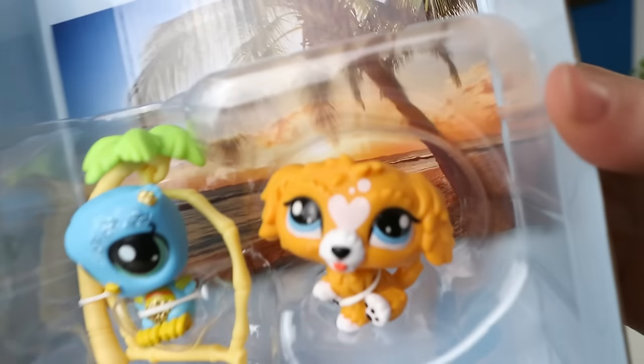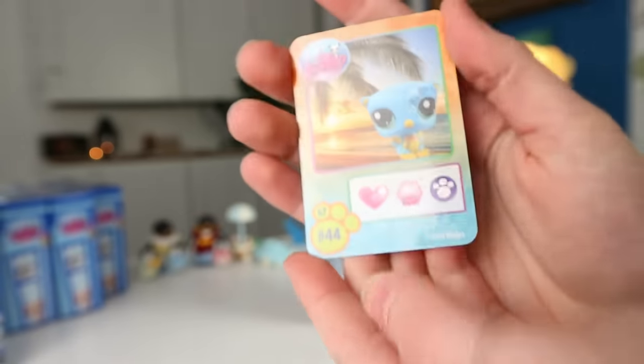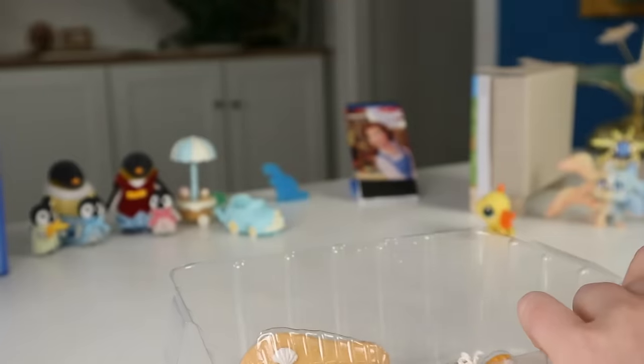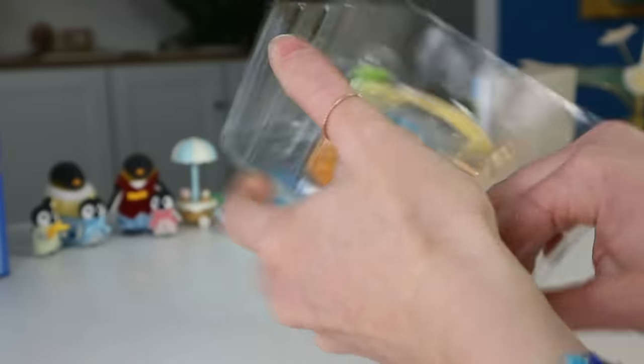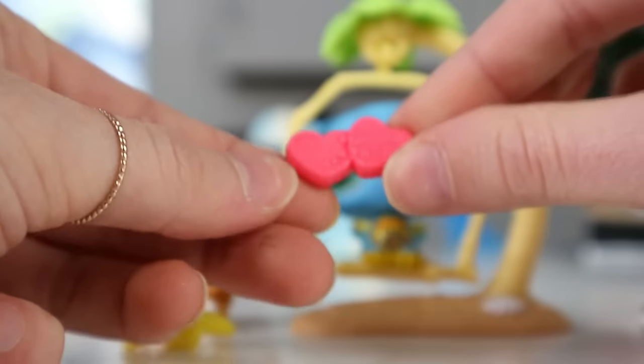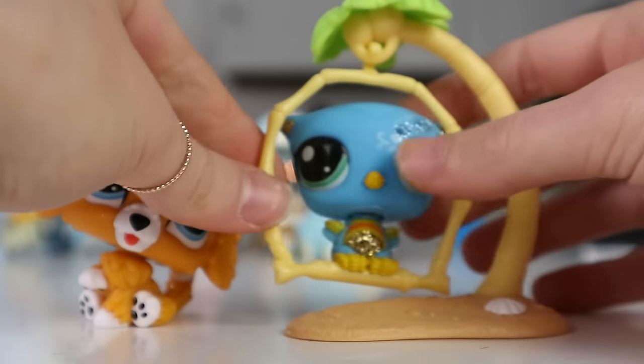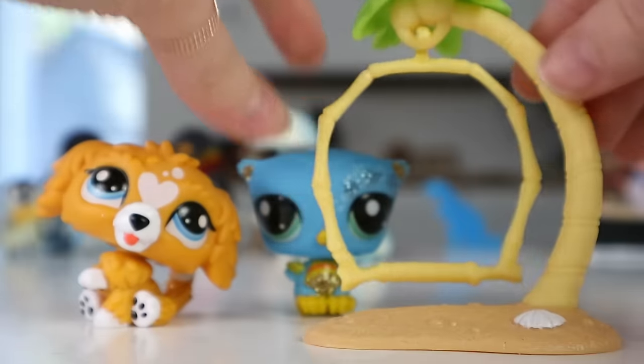Oh my gosh, here are the LPS. Let's check and see which card we got. Token. And we got the owl. This set comes with a little coconut, little hearts, a banana. This owl has a cute beach-themed swing.